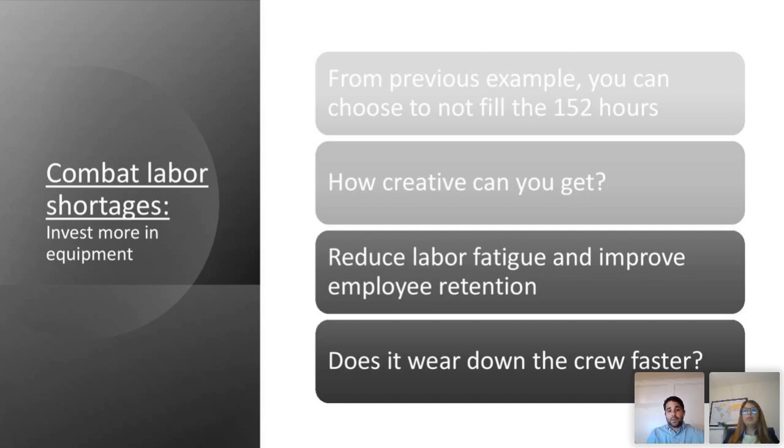And also think about how creative can you get with some of these equipment purchases, and how can you optimize them? And ultimately even focusing on employee retention, because employees that are working on better equipment and getting more work done are typically less likely to be fatigued and feel worn down and stuff like that. So all things to consider here.